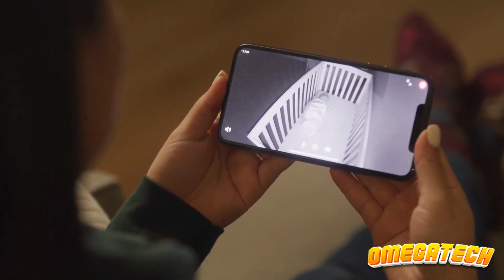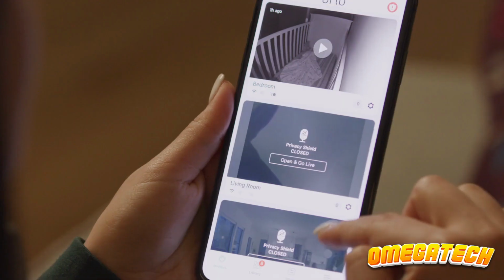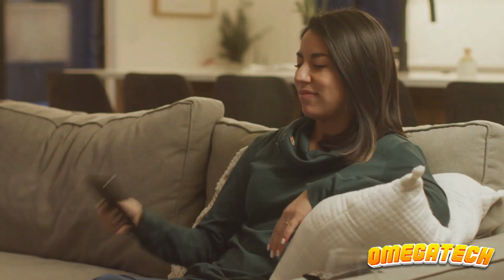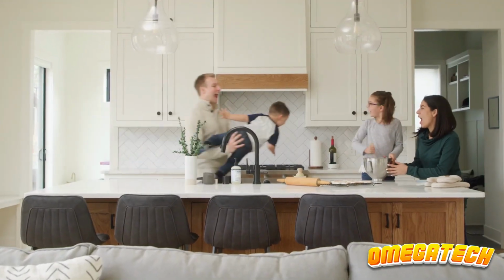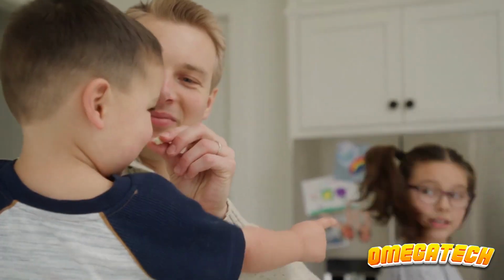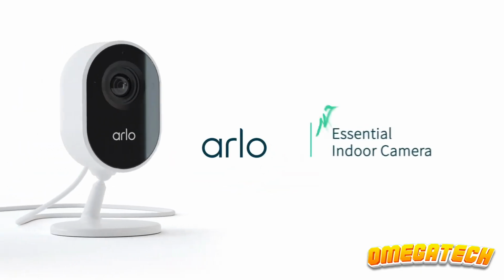The camera captures clear, full HD video both during the day and at night. However, if you want to view the video after it has been recorded, you must pay a monthly fee to Arlo Secure. Additionally, it supports Google Assistant and Alexa but not HomeKit. The Arlo Essentials line is advertised as the brand's most affordable offering, but it costs more than the majority of low-cost home security cameras.